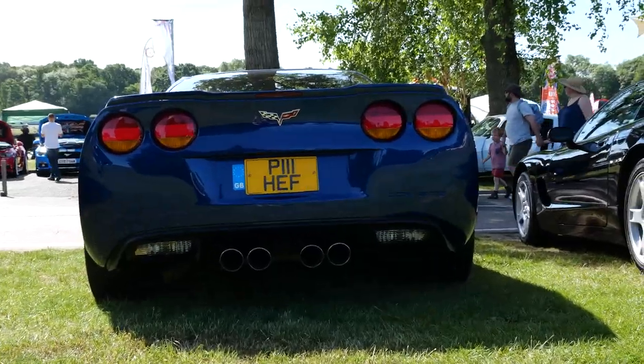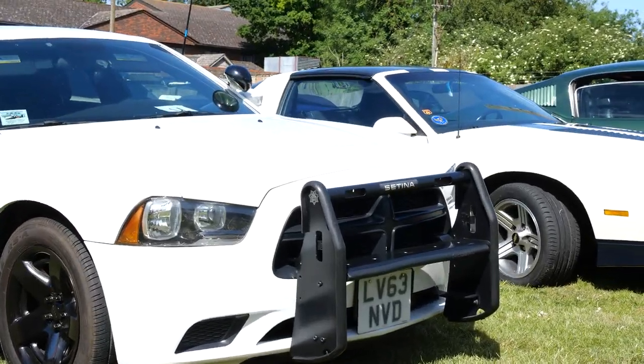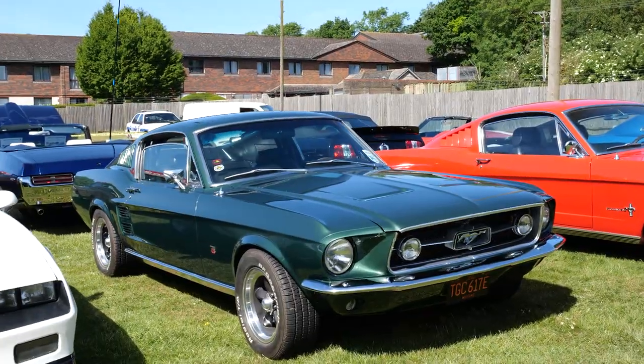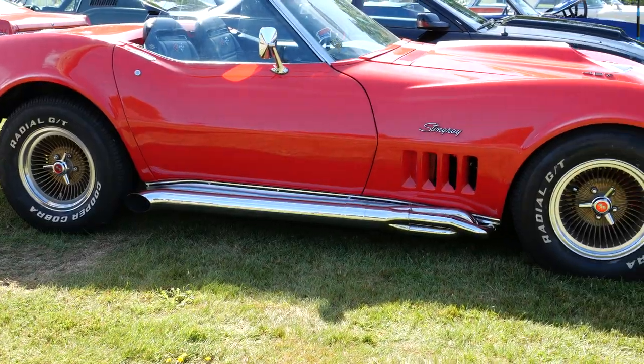You don't realize how wide Corvettes are until you're standing right next to them, but they are incredibly wide and very, very mean looking. This Dodge Charger is what the Americans use for police cars. You can tell this one has been policed up. That's not a word. I'd definitely pull over. That is one pretty Mustang. Look at that pony. Woo! Doing a bit of cleaning. Yeah. Look at that side exit exhaust.